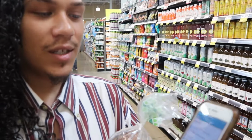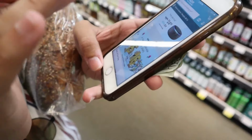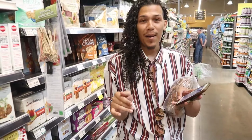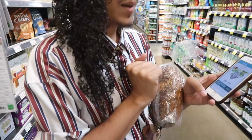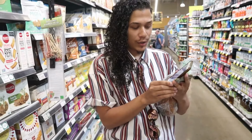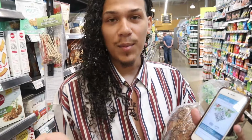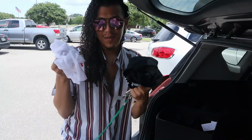So I'm logging into my Amazon Prime app because if you didn't know, you can use your Prime app to get a discount at Whole Foods, 10% off. Also, they have discounts and stuff that they give out all the time. So just be sure to download the app if you have it and you get 10% off every time you shop. All right guys, so we just made it to Kroger, grabbing some bags.